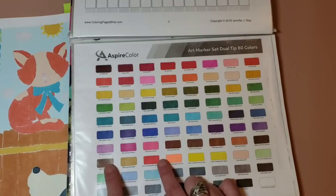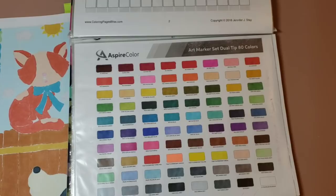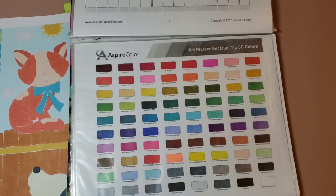In this set, you also have some lighter colors, which are almost like a pastel, and that's the pale green light, spectrum green, phthalo blue, and pale blue light. You have some grays: blue grays, warm grays, green grays, cool grays. You have your black, and it does come with a colorless blender. There's 80 colors in the set.